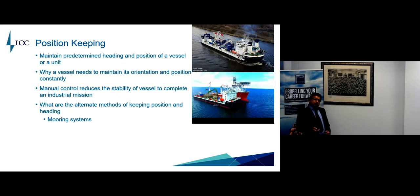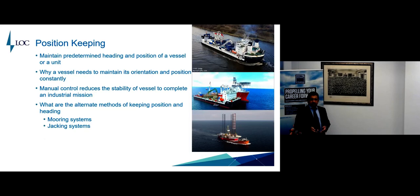These are the limitations of mooring the vessel. If you go to deep sea, the anchors will not be long enough to lay the cables and hold the position of the barge. And then there's another way of doing it, the jacking system. This diagram shows a picture of the jacking system. With jacking, there are also restrictions on where you can use the jack-up.